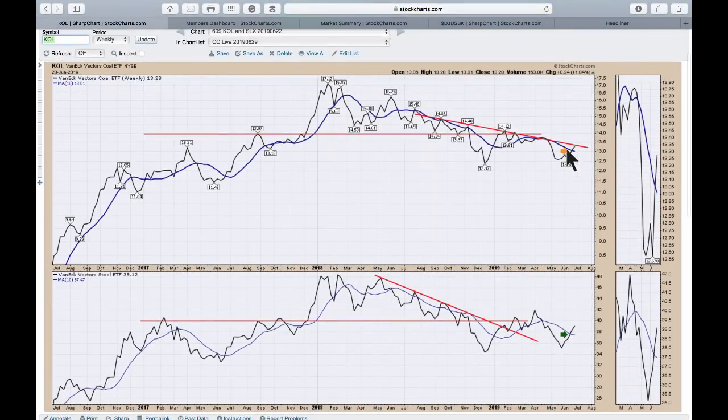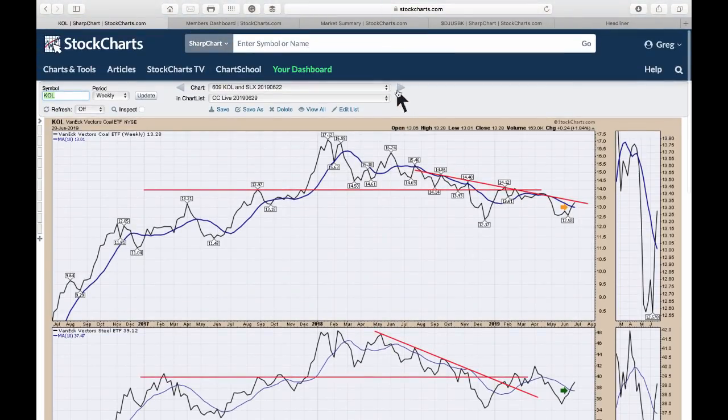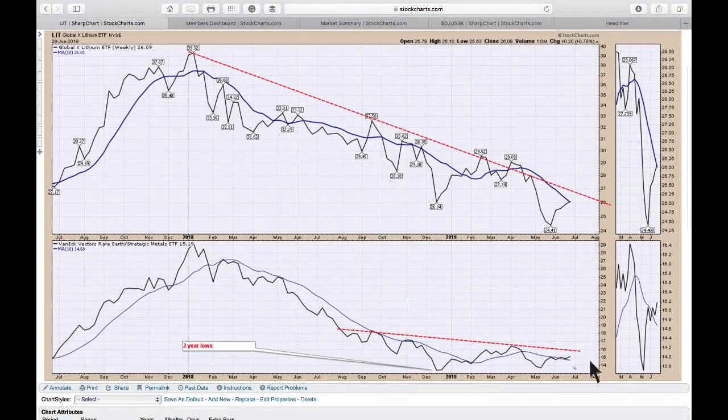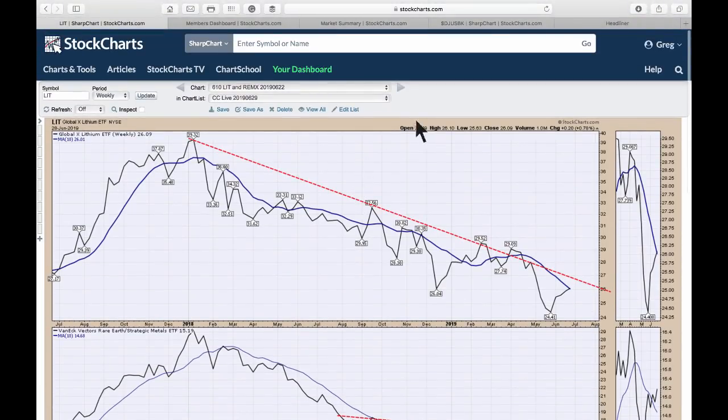Here's coal, and you can see it's back above its 10-week moving average. Hasn't quite broken the downtrend. Steel broke this downtrend a long time ago, back tested it, and is now back above. So I really like the looks of the steel chart, and I mentioned last week that it was starting to improve. Both lithium and rare earth metals got above their 10-week moving average. Neither one of them has broken their downtrend line, so it's a little early to call the bottom on all of these, but you can see the big downtrend in rare earths was way back here. Some bounce, testing a double bottom, and now it looks like it wants to turn back up again. I think this is just a great place to get long all of these as they start to run.